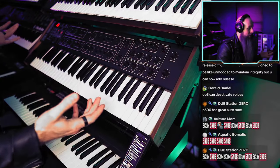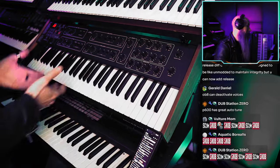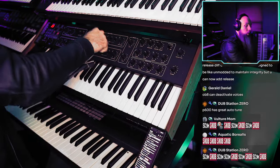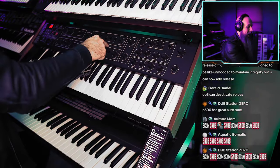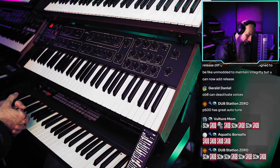So I think for a lot of people, especially if you're a producer who uses mostly VSTs or something, there's an argument to be made to just buy this one synth because this kind of covers all the ground. Maybe. You guys let me know what you think.